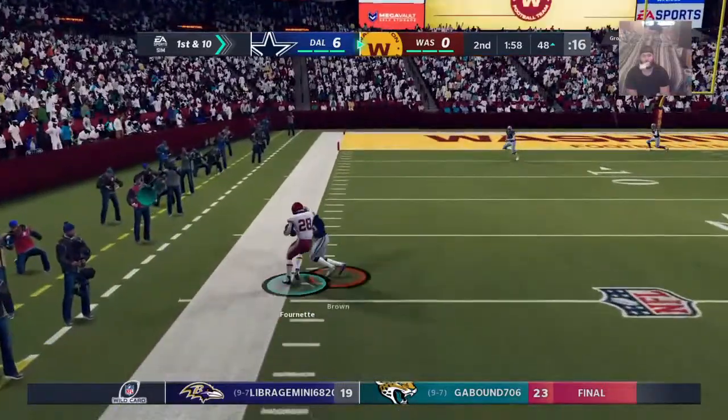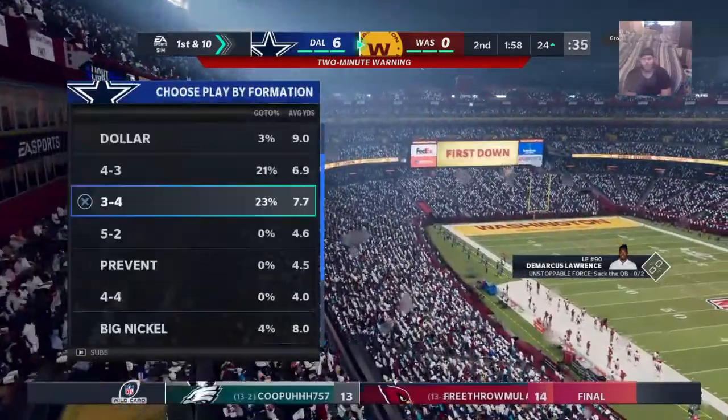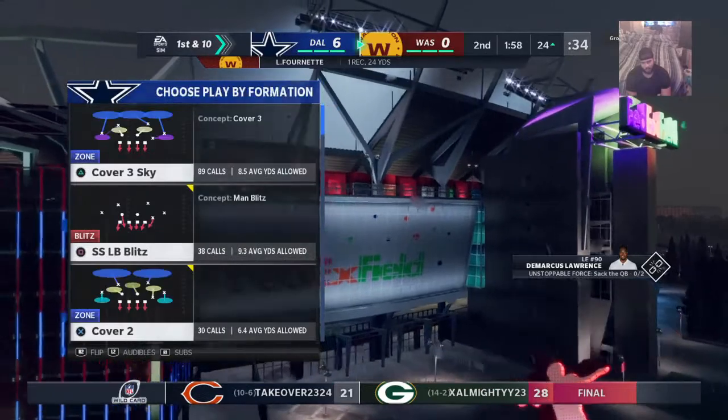The throw down the field, caught by his running back. And he will be out of bounds. A good yardage there, and he'll get a second to catch his breath as it leads us right into the 2-minute warning. My whole thing is, can DeMarcus Lawrence do anything?